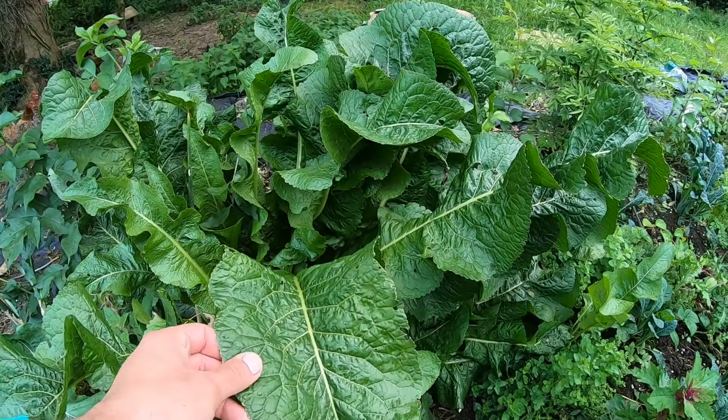We got full sun in this greenhouse here, and it's very dry as well. So anyway, back to the other plants.